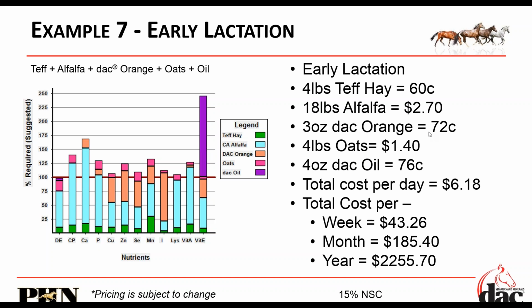So if we look at how much that costs per day, it's about $6.18 per day, which works out to be about $2,200 a year. Now, of course, she's not going to be in early lactation for a whole year, so in this example I look at the week and month value more than the year value, because she'll be in early lactation for 3 months. So we're looking at around $500.